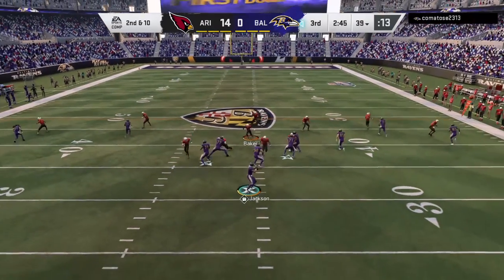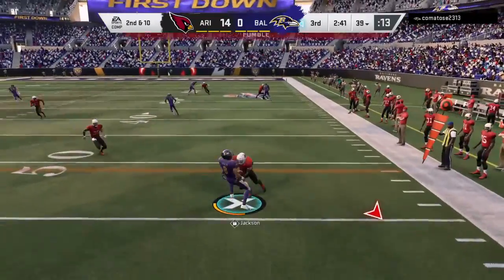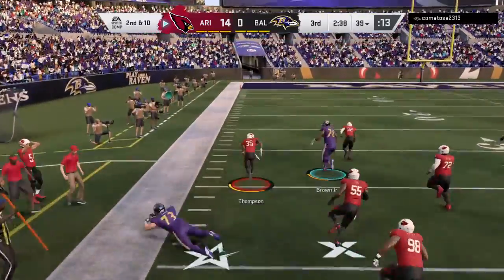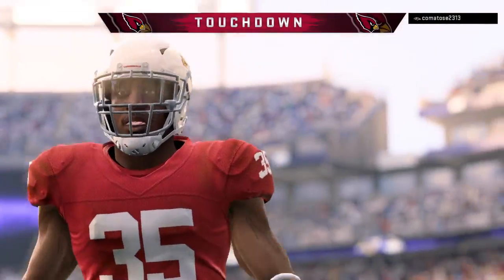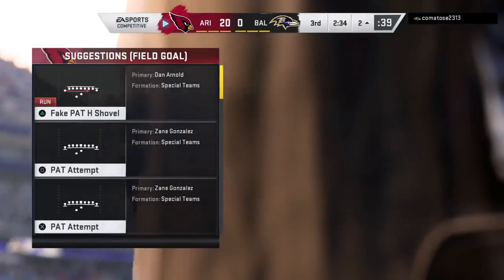Jackson now on 2nd and 10, eluding the pressure right. Jackson hit, and he lost the football. And the Cardinals have got it, going the other way. And they bring this one back. A scoop and score, a fumble recovery touchdown for Arizona.